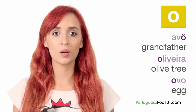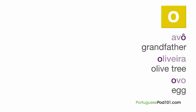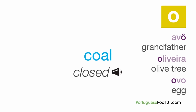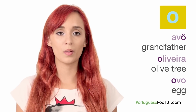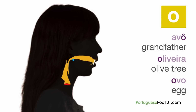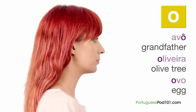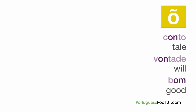Avô, Oliveira, ovo. This is similar to the previous sound, except that it's the closed version. This means that the mouth and tongue are positioned a little bit higher. It's quite similar to the O sound in the word coal. Listen to Jade. O, o. The next vowel is on.